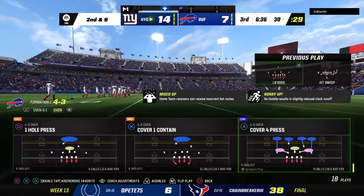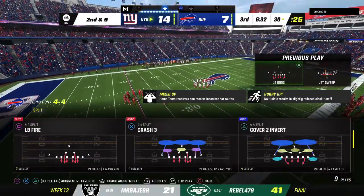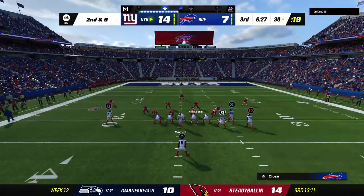No, that's exactly the way to execute a run blitz there. They guessed correctly that they would move the ball on the ground, honed in on it, and stopped them. Mark that down for a win in the defense's column. 2nd and 9.